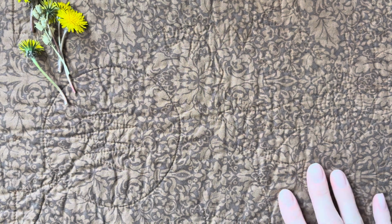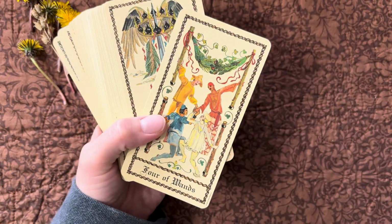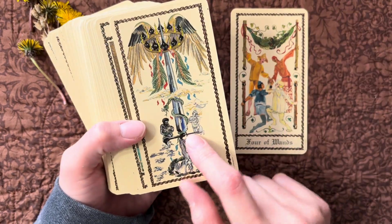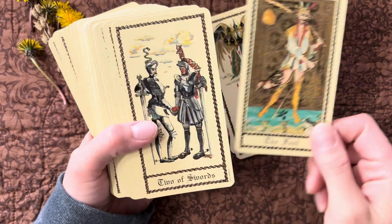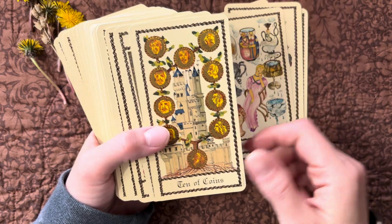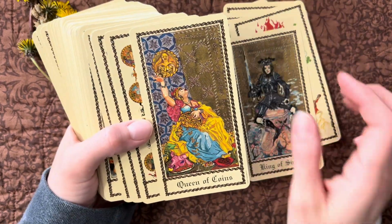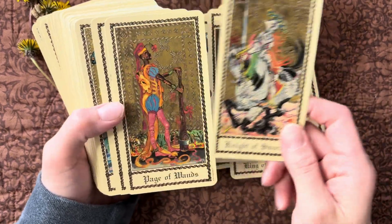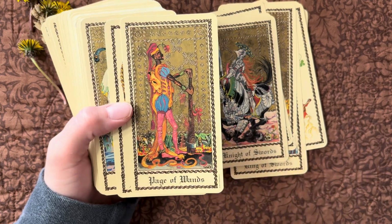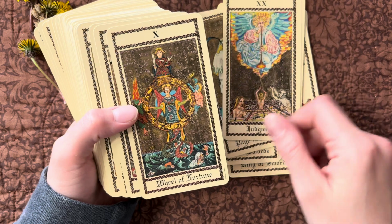And then this one. This was one of my first out of print decks that I purchased, or one of the vintage copies I've ever purchased, the Luigi Scapini. I finally pulled this deck out to read with. I don't know why, but I could never get myself to get rid of this deck, but I could never get myself to read with it. So I ended up pulling it out for clients because it does read really well.